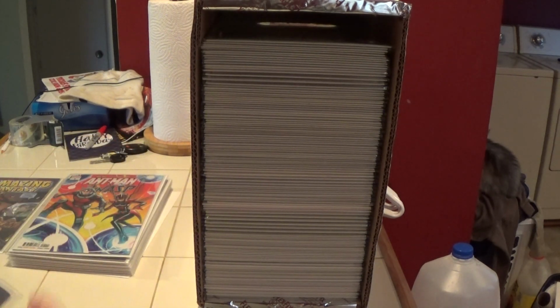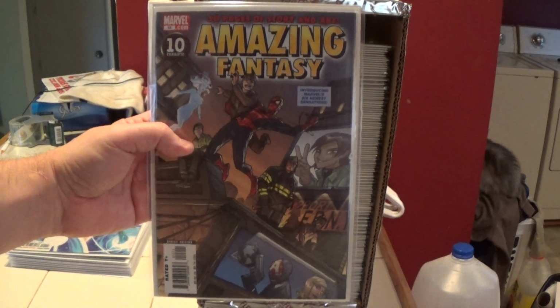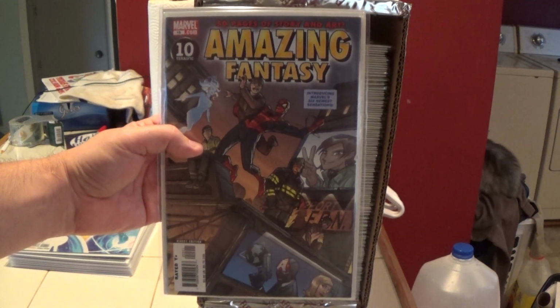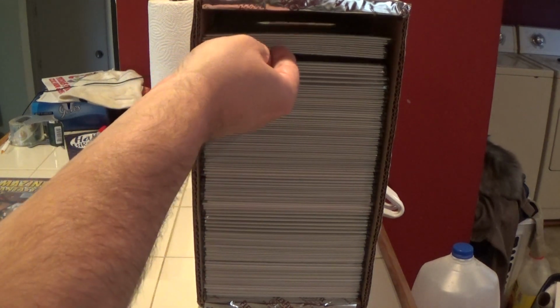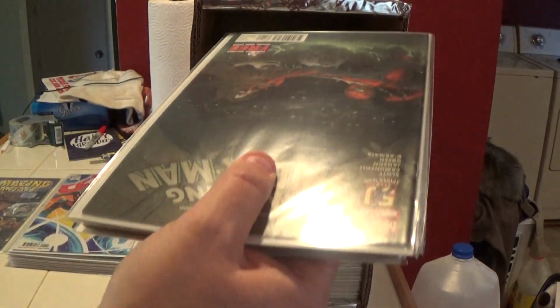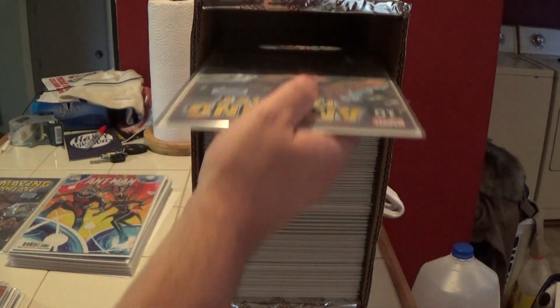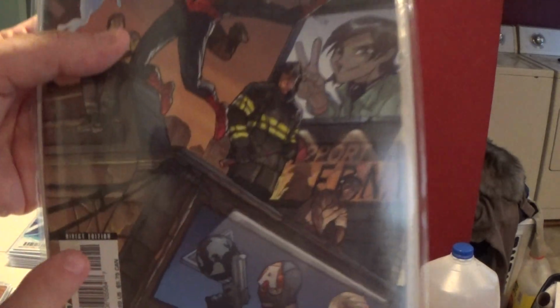Oh goodness. Here's a couple big books. Here is Amazing Fantasy 15. This is the 2004 series. This is the first appearance of Amadeus Cho. And I have 2 of these. And I'm going to put these a little bit back this way. Not quite this far, but how about right here? So I got this one and this one, 2 of them. And unfortunately, neither of them are Newsstand.